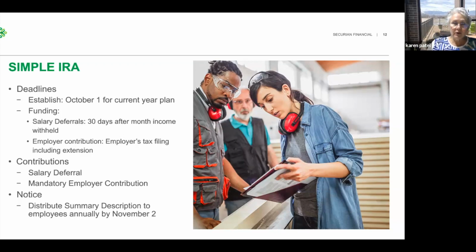And if you have employees who don't contribute, you have a choice of also giving them the 3%, or you can have a 2% for everybody. And so some employees, maybe they personally just can't start contributing into their IRA, but you still want to provide a match for them. Then people that are not contributing, their match would be 2%.